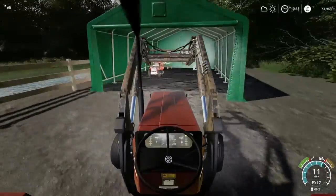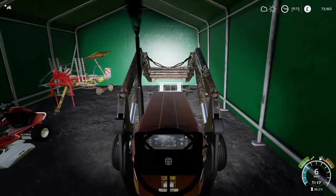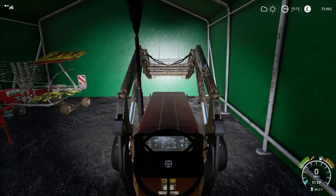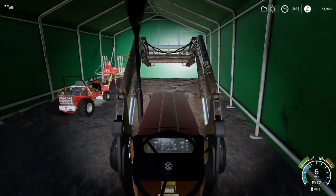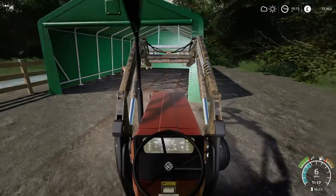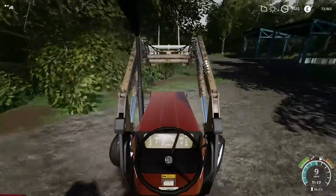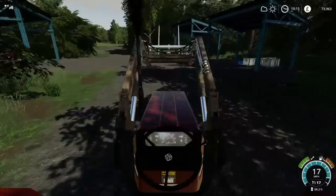Squeeze in here next to the new mower. There we are, I've got the bale spikes. So what I'll do, I'll take the trailer and the front loader back to our field.